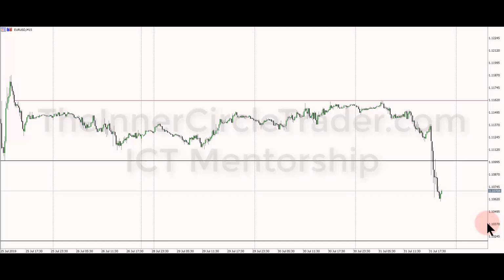Now, if we know that the dollar index has already fulfilled its weekly objective, is it done? No, because if you study the weekly chart on the dollar index, you can see there's still several, I think it's a volume imbalance also, you can find on your weekly chart for the dollar as well.